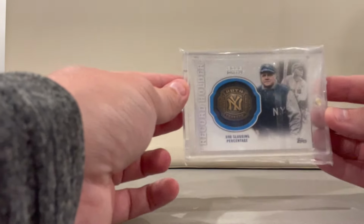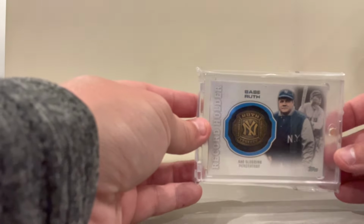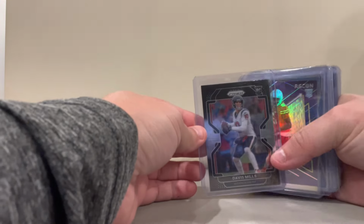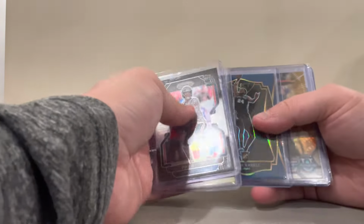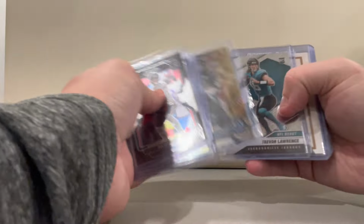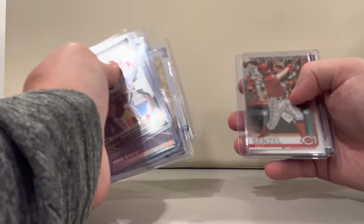Babe Ruth record holder. It's out of 2013 Topps. Pretty cool card. Hideki Matsui. Project 70. Davis Mills, Prism rookie. Desmond Ritter, Bowman University, out of 50. Ran out of room.